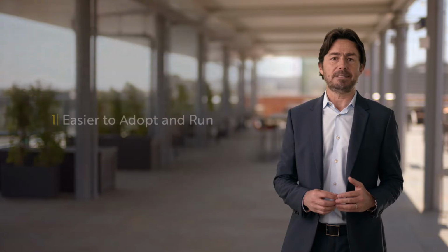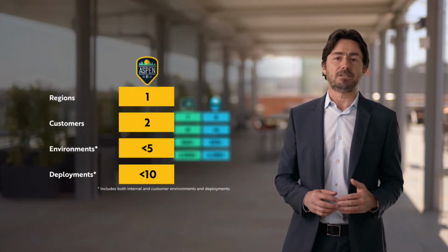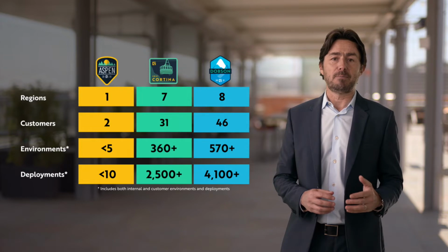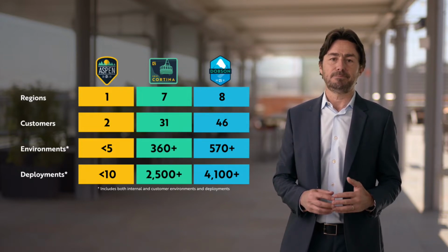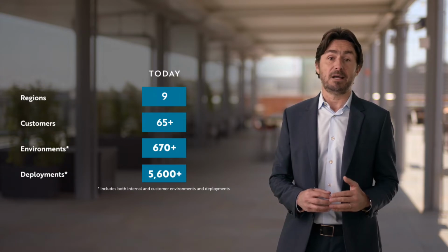I want to highlight the growing scalability and maturity of Guidewire Cloud Platform, which make it easier to adopt and run. Over the last several releases, we have dramatically increased the number of regions available worldwide, the number of cloud customers, the number of environments supported, and the number of deployments made live. Fast forward to today, and you will see those numbers continuing to grow. Customers are definitely moving, and moving fast, to our cloud.